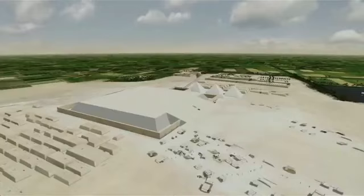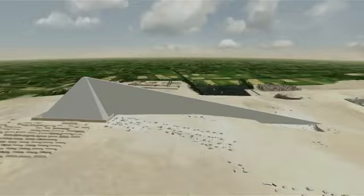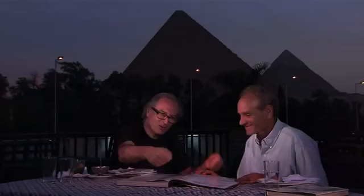Because it's too high. It has to be 1.6 kilometers, and then the ramp would be bigger than the pyramid itself. This one is really steep, good for ski jumps or for the Olympics. It's fine for that. Hey, tell me, what's this?